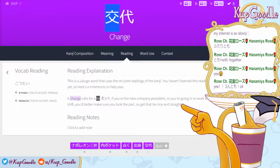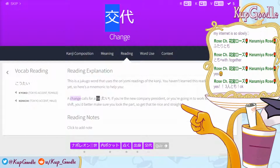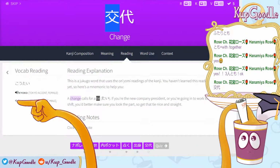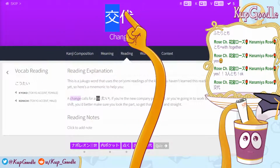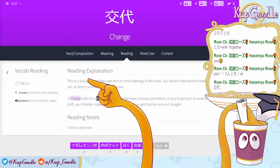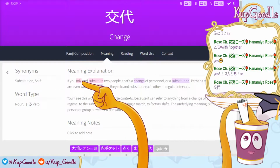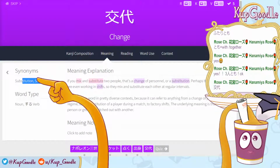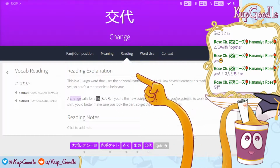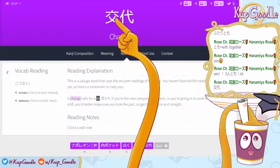Let's go a little bit more. There we go. That's perfect. Perfect. This chair is very squeaky. Alright, change. Koutai. Koutai. So the tai, I remember dai, but this is tai. A change, and this is to mix things. A mix of substitute. To substitution, a shift, a change, to replace things. So substitution or a change. Koutai. Change calls for tie. New kanji, learn that one. You need to change your tie, but how do you remember the ko? Change your tie.